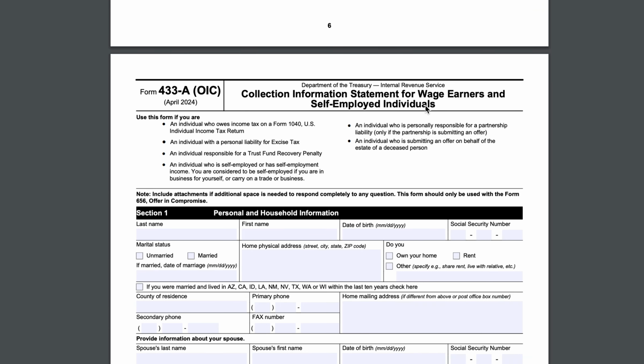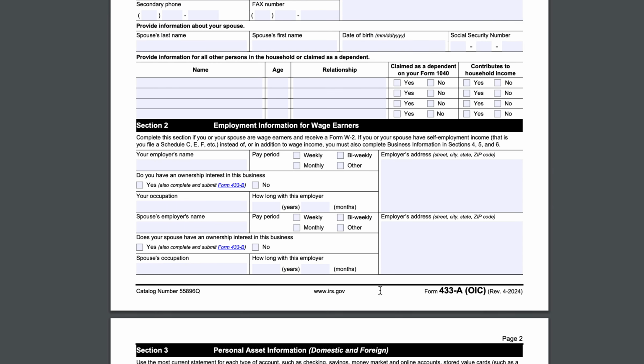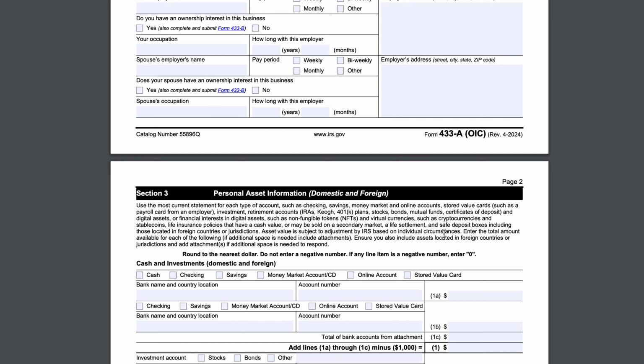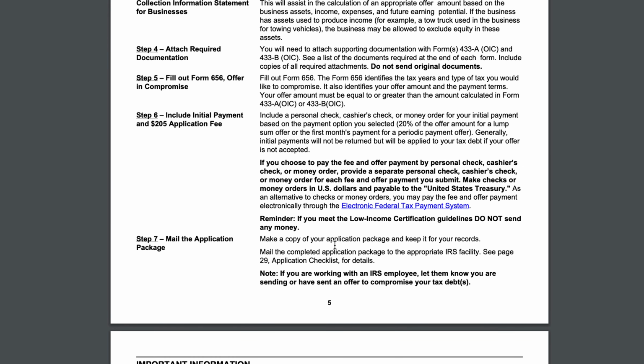And so the offer in compromise, this is what it looks like. You're going to have to send in documentation for every one of these things. And then the IRS will run kind of their own assessment just to make sure that everything is on the up and up before they officially approve your offer in compromise.